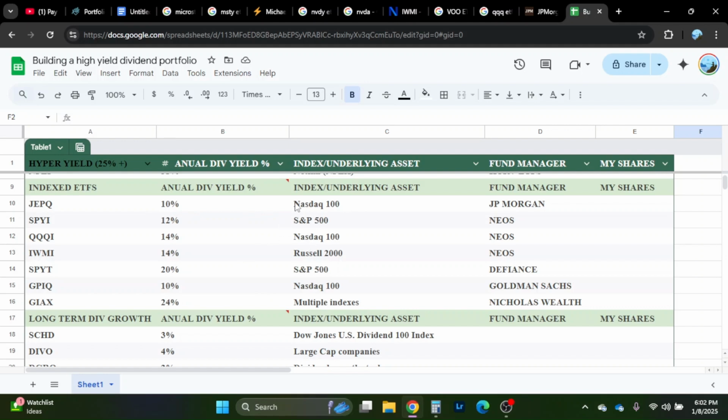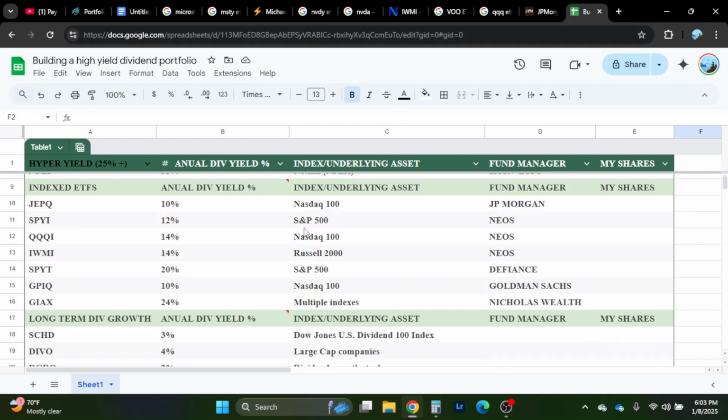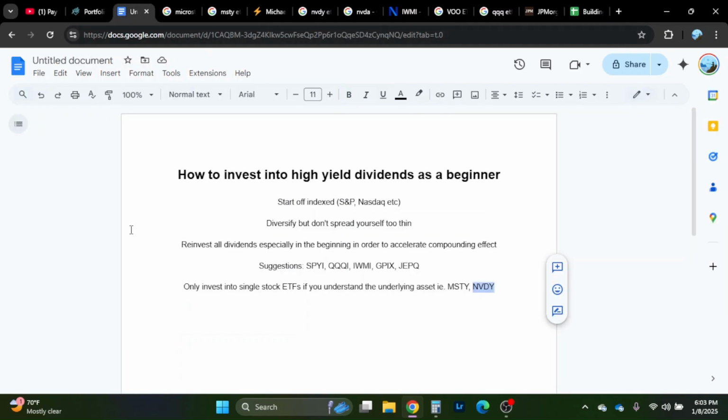and build your foundation, because again, it's based off of an index, so you don't have to worry about doing too much research on a particular company like Netflix or Nvidia or MicroStrategy, unless you're really interested in these companies and you have an understanding of how they make money and their revenue and how profitable they are. Then you can jump into these. But again, if you're just starting off, I would suggest staying within the index, building out that portfolio. That way you have a strong foundation, and then you can diversify from there.